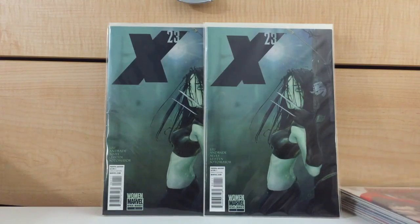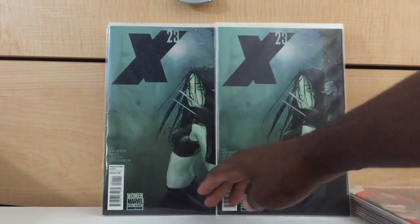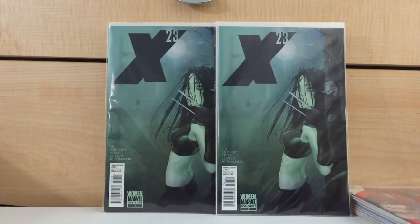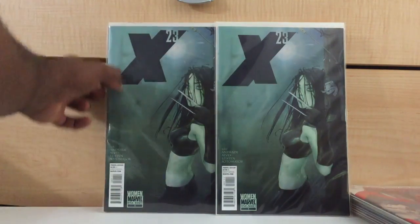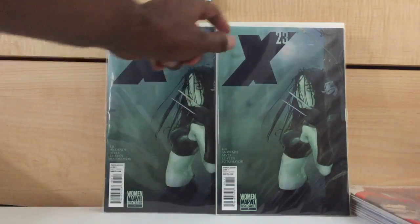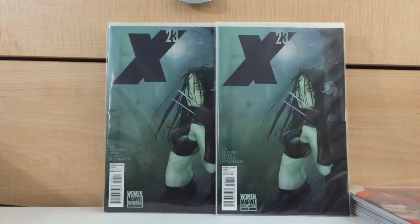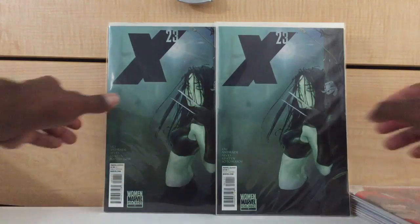And so now these I picked up for pretty much cover price. But don't get it twisted, these are a little rough. There's heavy creasing along the spine on both of these. I think this one looks better than this one. I still think I can get more than what I paid for these, definitely. But still, I'm still kicking myself for passing that near mint copy up, though.